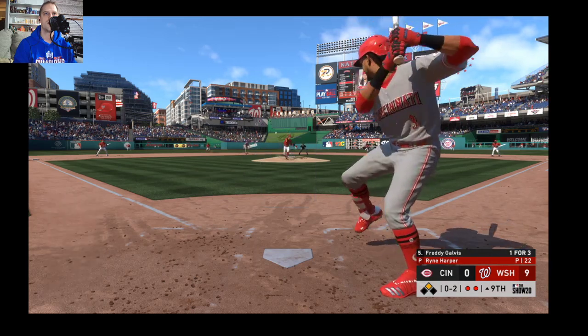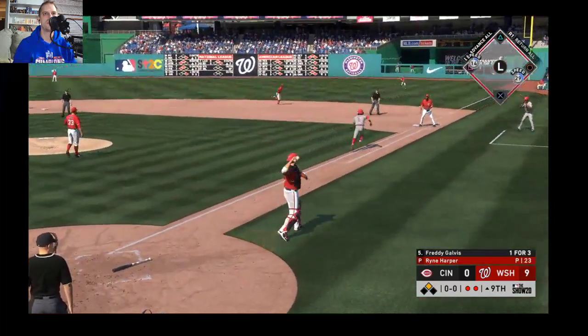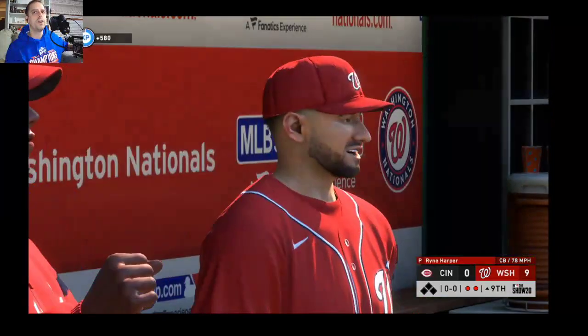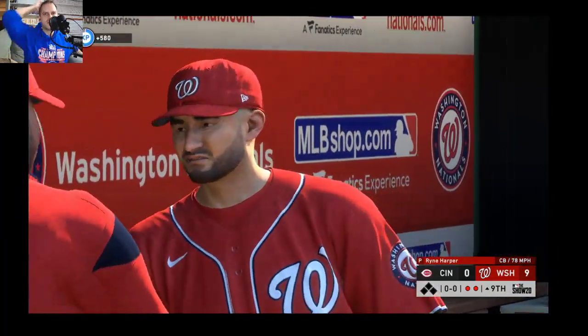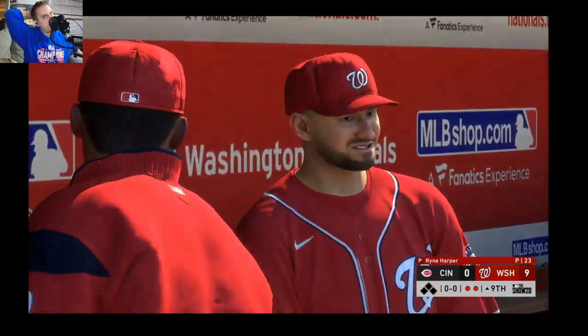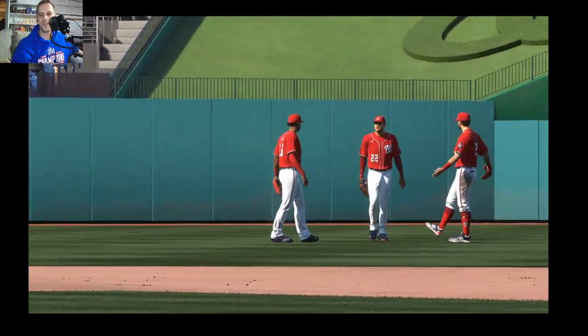Here's the pitch by Harper. And a swing and a miss. That one gets away from Suzuki, but he'll fire it down to Thames. And this one's over, folks. So the Nationals score early, and the Nationals score often, and they take the rubber match of this 3-game set by the final score 9-0.